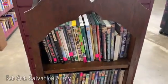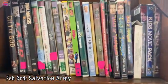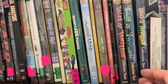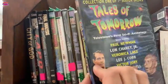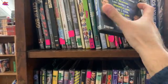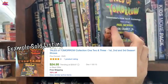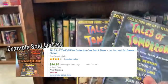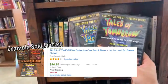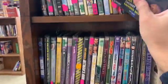Okay, guys, I found some DVDs that are worth a little bit. They're these Tales of Tomorrow DVDs. It looks like I can sell them all together as a set for about $25. So I'm not gonna make a killing, but I could make about 15 bucks on those. So I'm probably gonna do this too.